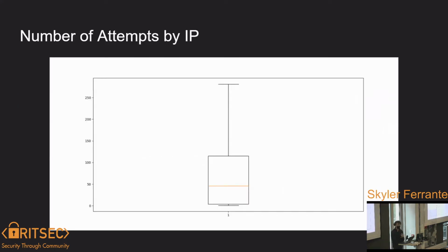So this is a box plot of number of attempts by IP. Most of the bots would leave after around 100 to 200 attempts, but there were some that went up to like 55,000 attempts. There was one that had, I think, 50,000 attempts in 24 hours. So that's like one attempt per second.